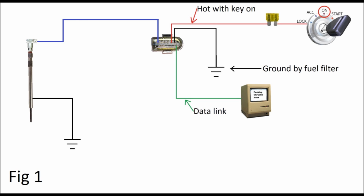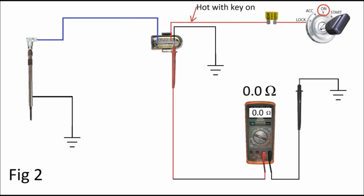This is the basic glow plug circuit, only the one glow plug, the front passenger side plug and wire, is being shown to keep the picture simple, but the diagnostics would be carried out the same way for the other 5 plugs and wires. If modules have poor power and ground, they can sometimes throw random faults that don't make any sense or come and go intermittently.